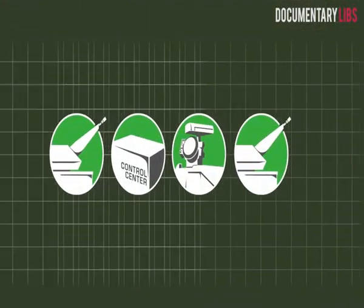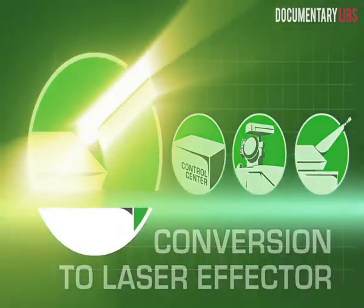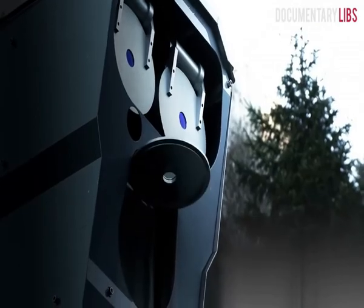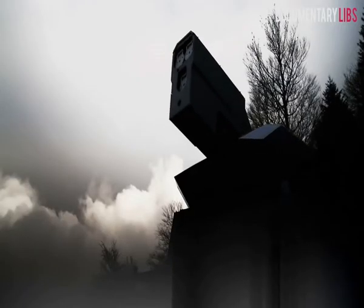With very few alterations, Rheinmetall Defence can convert its fielded C-RAM revolver guns into laser effectors that seamlessly integrate into the existing camp protection system. These new laser effectors are highly effective versus RAM and LSS targets and are very economical in terms of logistic costs.